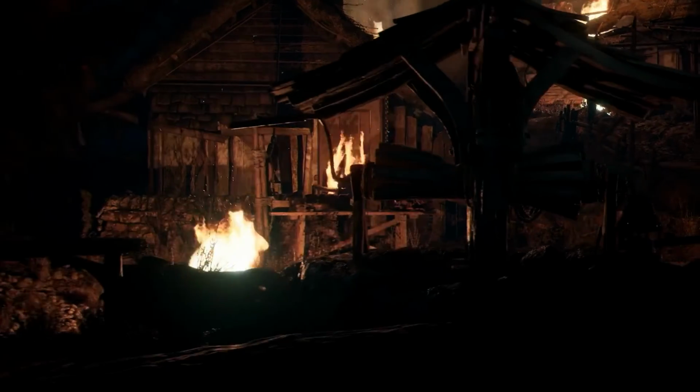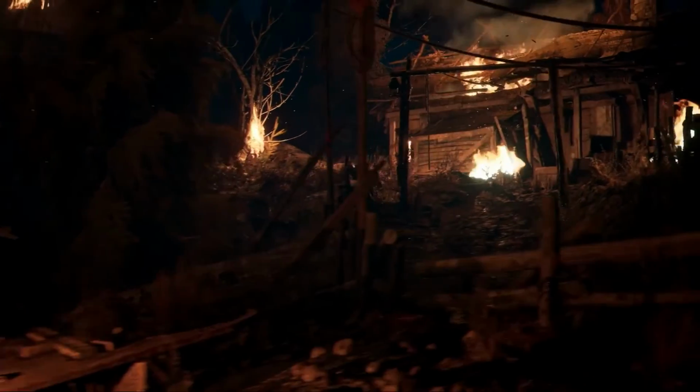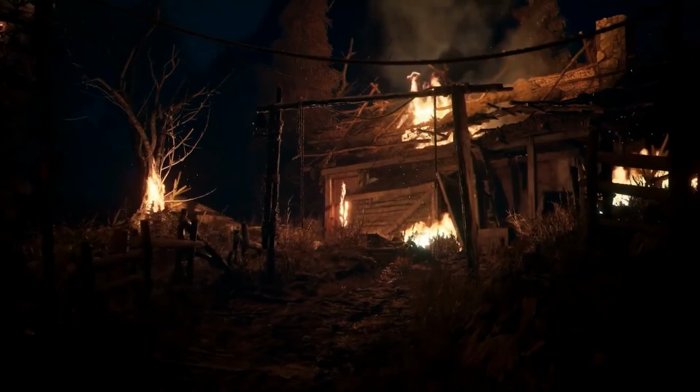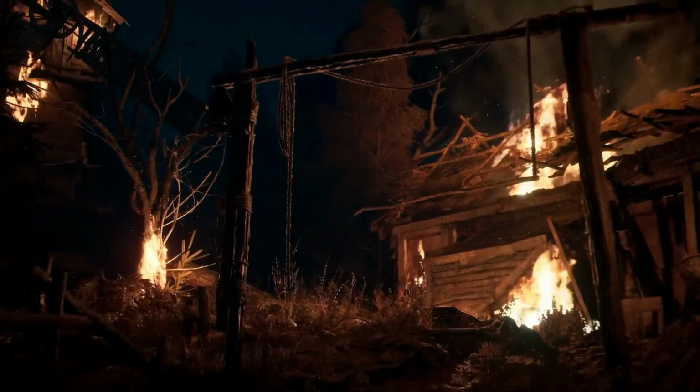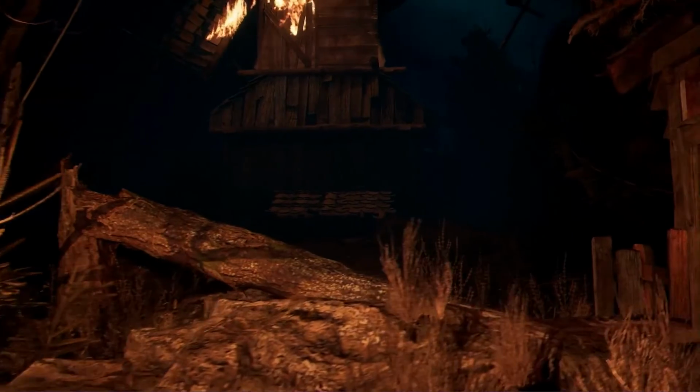Here's some fire and smoke put into an environment that could easily work as a background of a scene. And remember, I talked about how, if this is in the volume, those smoke and fire could be actually adding illumination onto the actors, and the actors could be feeding off of that.